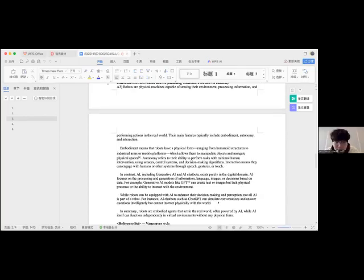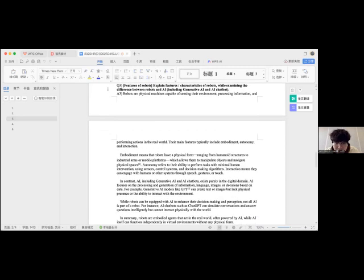Yes. AI itself can function independently in virtual environments, but not the physical environment. And often robots can be equipped with AI to enhance their decision making and perception. Okay, okay. Yes. This is your answer to question 3, the difference between AI and the machine. Well, can you show your opinion shortly about the difference between the AI and the robot? Okay.